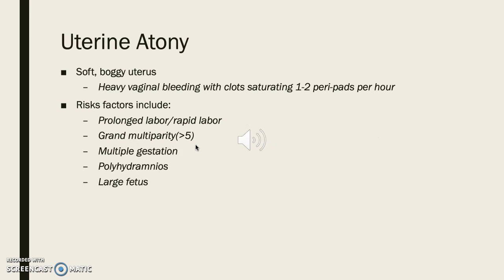Uterine atony is defined as a soft, boggy uterus, so after the baby is born, the uterus just does not return down to nice and firm, starting that involution, returning back to size. We notice heavy vaginal bleeding with clots. Mom will usually say that she's saturating one to two pads per hour.